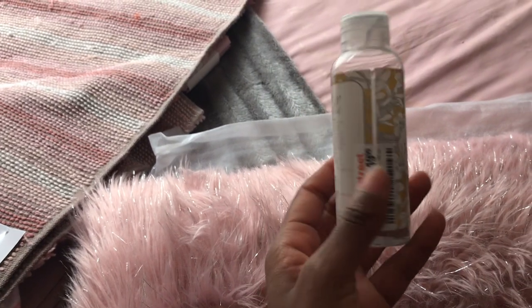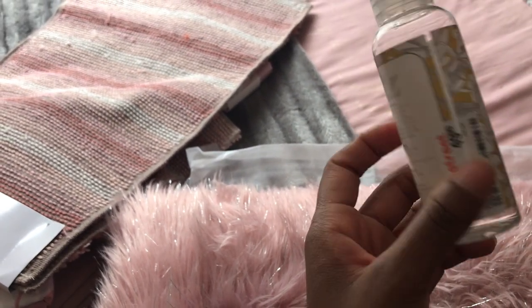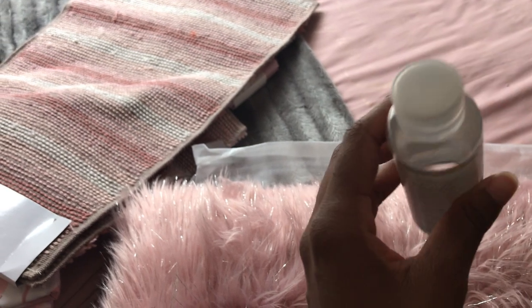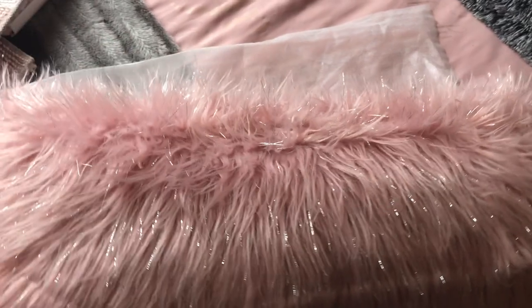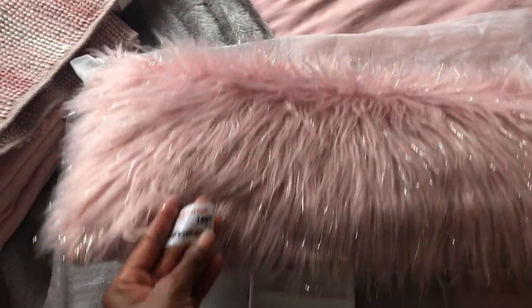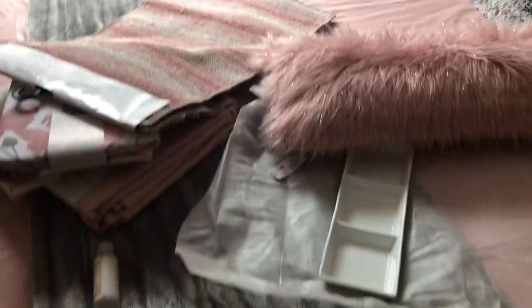And the other thing that I got is this vanilla diffuser refill. Already I've opened it. It smells so nice. Yo, it smells so nice. I got it for 50 rand. And this cushion, so pretty. I got it for 149. So I'm going to use this for my bedroom as well. So yeah, let's clean up, y'all. Let's clean up.